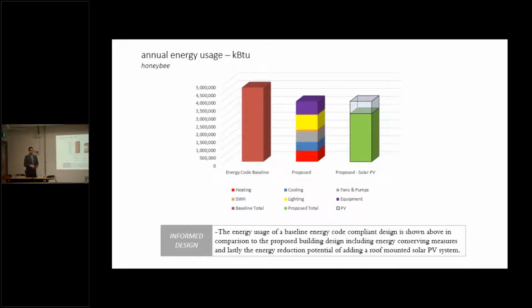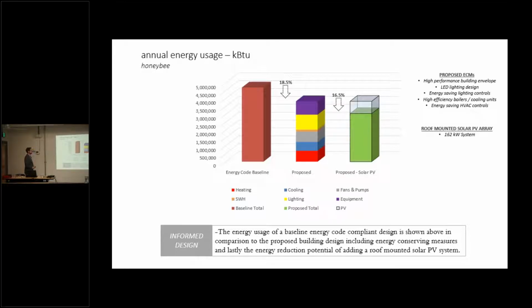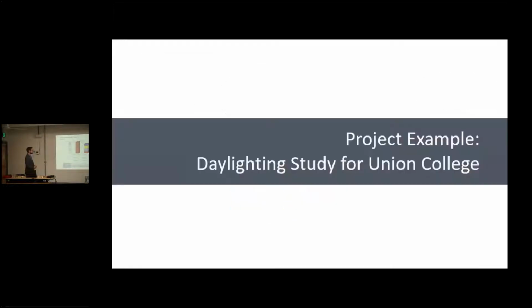So if we took the building and just followed ASHRAE 90.1 for the local climate, which was 5, we basically set up our baseline. We then applied a number of energy efficiency measures with regards to higher performing windows, insulation, and mechanical systems to reduce the heating and cooling loads, and then could further employ the solar panels to bring down that energy and really give them an annual amount of energy savings that range from 18.5 all the way down to 16.5 beyond our proposed design. So another 16.5 from solar panels.